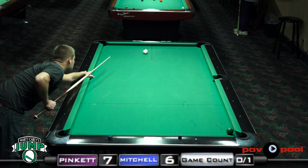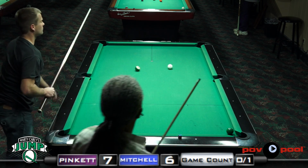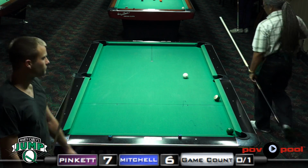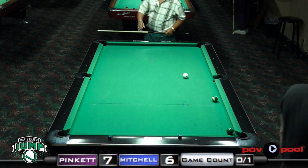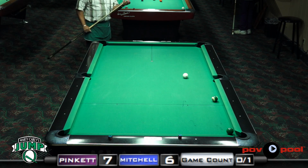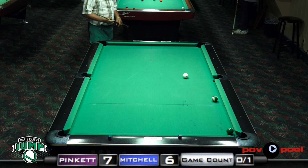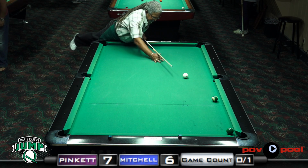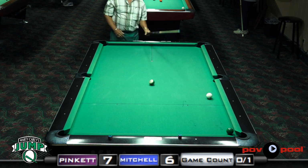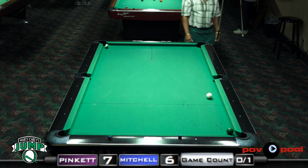Uh-oh. Wow. We're going to see a one ball showdown here. Look at the six in the jaws of the pocket there. So, I don't think Kevin's going to run two balls in a row. Ouch. Or not.